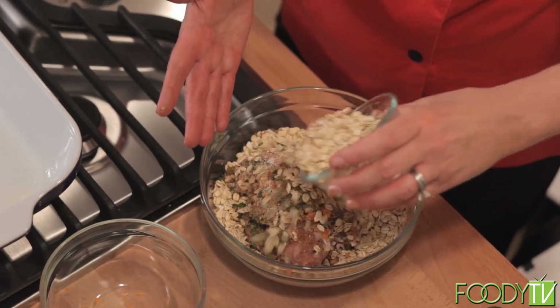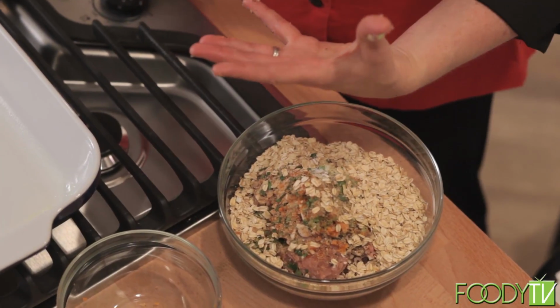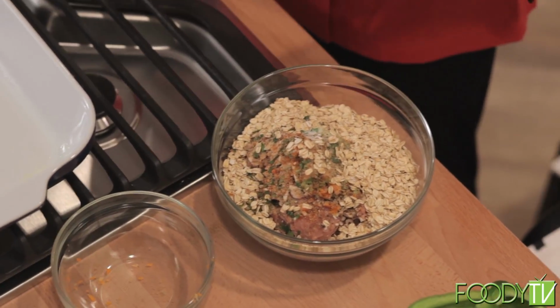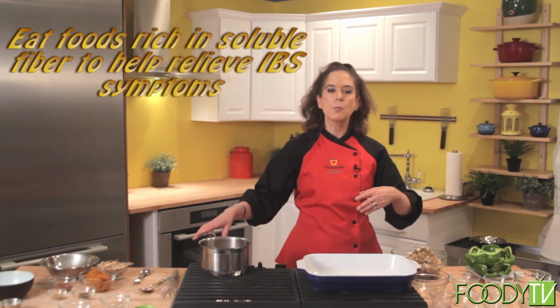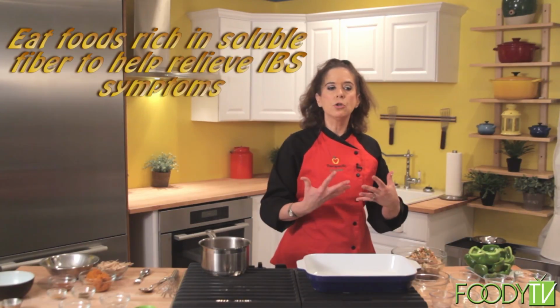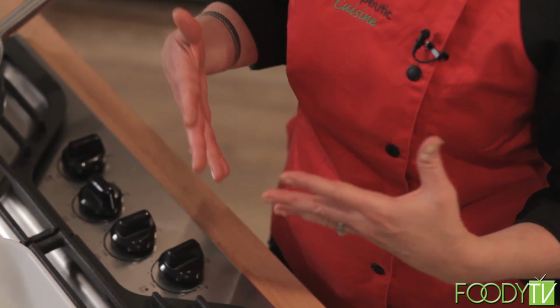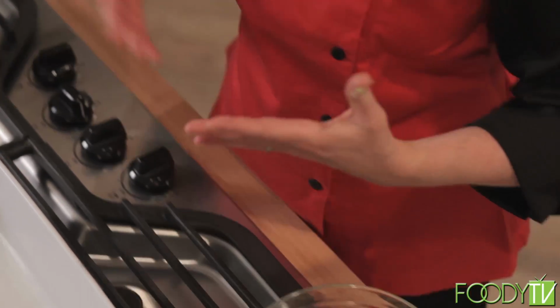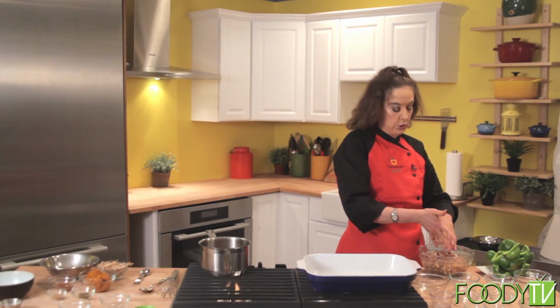I'm finally adding some bulk here, and when you have grains like oats and legumes that are high in soluble fiber, not insoluble fiber. And the difference is a soluble fiber adds bulk to your colon, it helps things move, and when it hits liquid, it forms like a gel. It looks like a clear gel, whereas insoluble fiber doesn't digest, and it breaks down and looks like fiber. So I'm going to go ahead and wash my hands a little bit here and then finish the enchilada sauce. So I'll be right back.